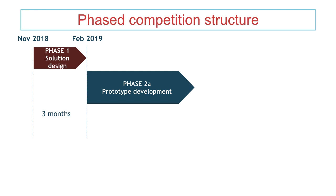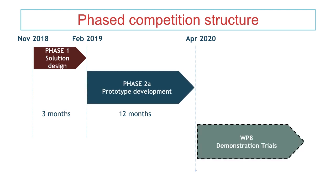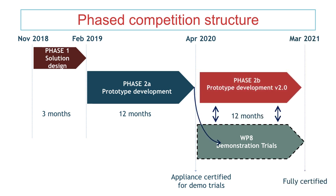Phase 2A is prototype development and focuses on the physical development of the first prototype, which will be tested for functionality and safety. The prototype from Phase 2A will be used in Work Package 8, testing in an unoccupied trial setting. Phase 2B is the development of Prototype 2.0. Projects within this phase are funded to further develop the prototype appliance to be community trial ready and certified for use in an occupied home.